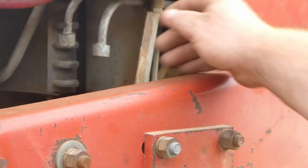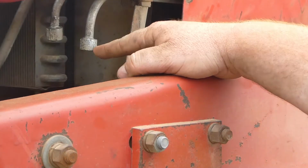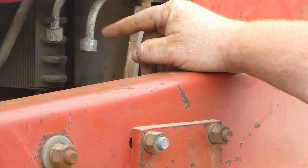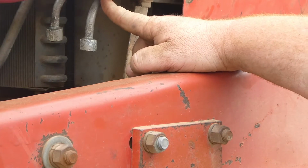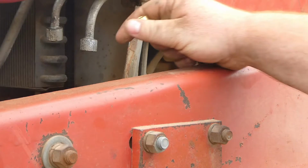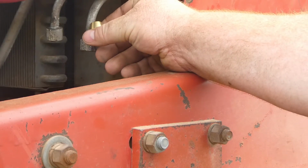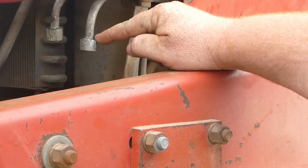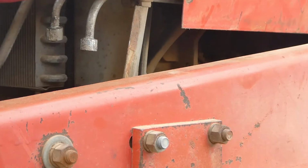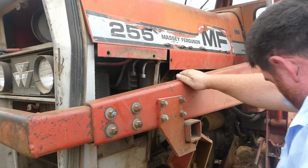All right, so here's the situation. These looked like they might have been threaded, but they weren't. They're pressed on, and so they just twisted right off, right there. I think this is 3/8 tubing. So I'm gonna try to cut this off right here, and we're gonna use a flare nut and try to attach this thing. So let's see how it works.